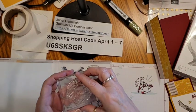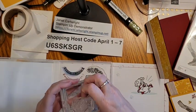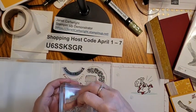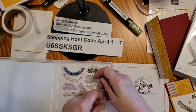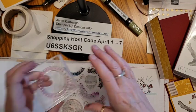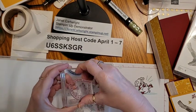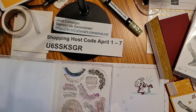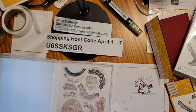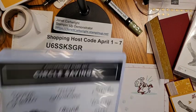Okay, so when you take the photopolymer off, kind of crawl your fingers along so you don't stretch your stamp, because if you do that enough times, it will stretch. So again, just crawl up. Don't just pull. Okay, so we're finished with circle sayings.